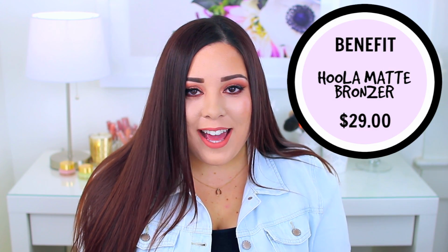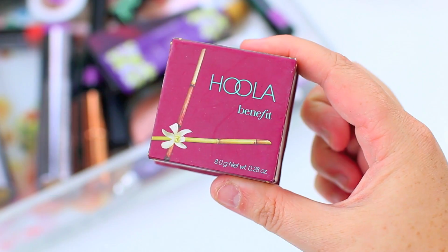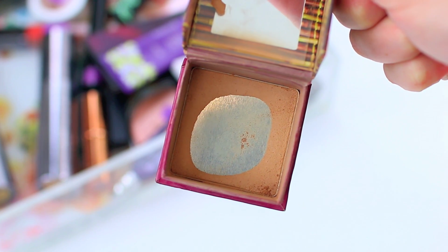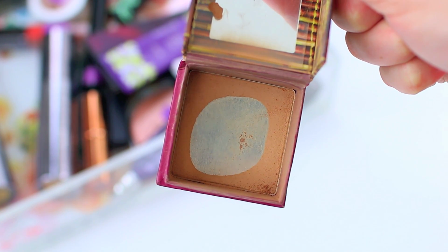Okay, so let me start with Benefit's Hoola Bronzer. I'm currently using this one as an eyeshadow. As you guys can see, I've used up the majority of this product. I have a really big dent in it. It's a little bit too dark to use as a bronzer for me, but I've been using it as an eyeshadow. But I think I will be able to finish it up. I'll just force myself to finish it up because I am so close. It's a good formula. It's not currently my favorite, but I like it, so I'll finish it up.